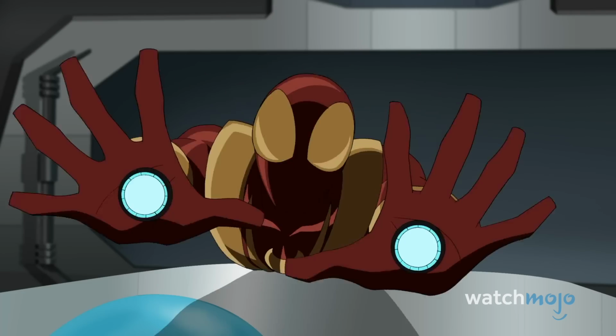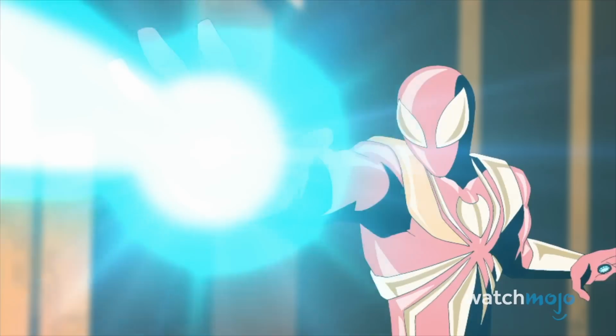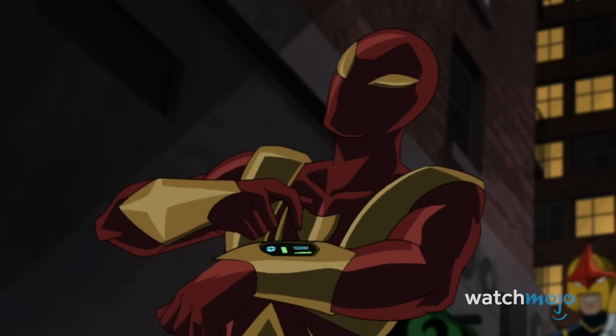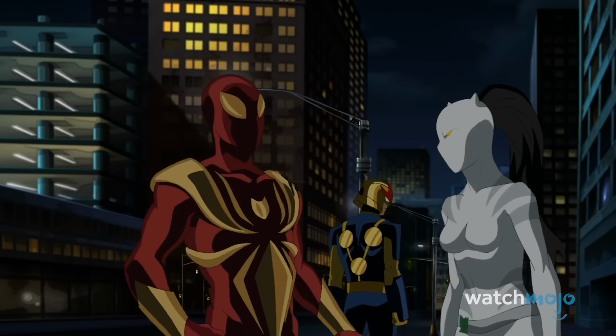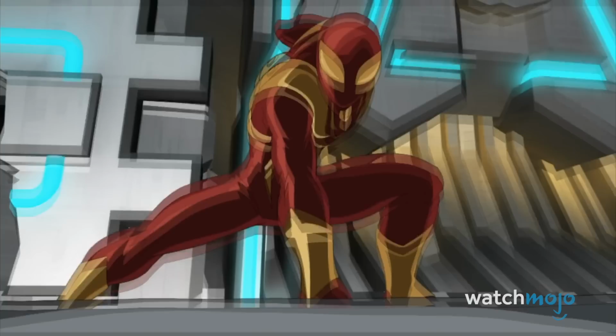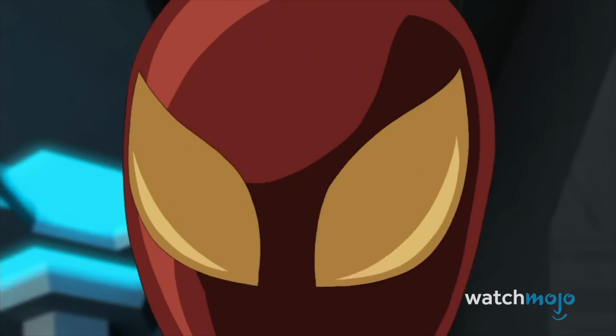Peter gains sensory pads, powerful optic lenses, and bulletproof plating. The armor also features giant mechanical arms that aid with movement and manipulation. While we still like the MCU version, this original Iron Spider armor still deserves its own spot because of how influential it was.